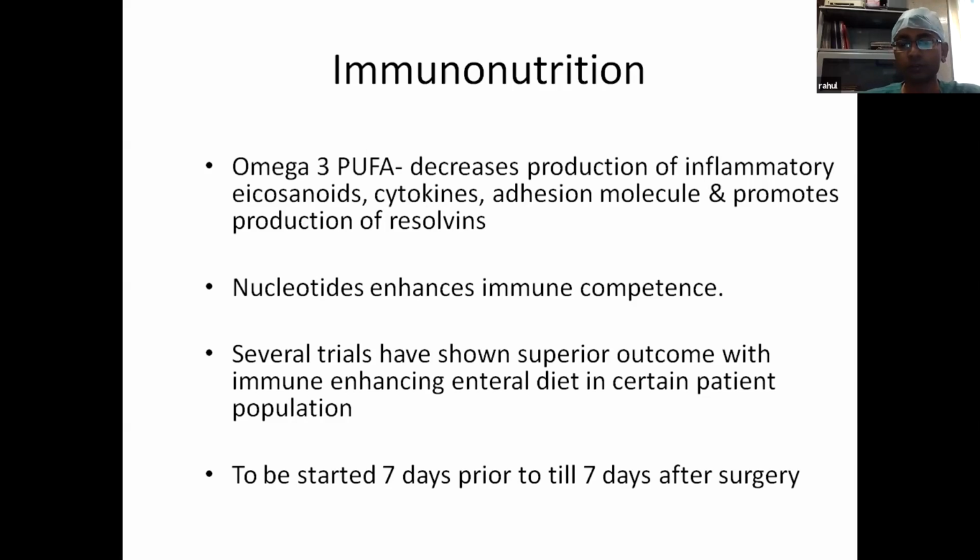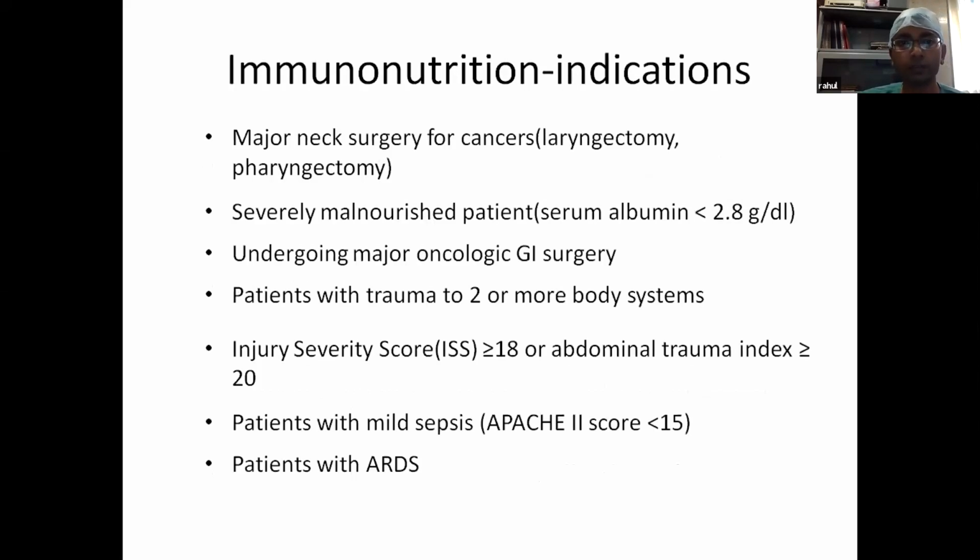There are several trials which have shown that patients have superior outcome in terms of immune response, specifically in ICU patients. They suggest that for patients who are expected to remain in ICU for a long time, it should be started 7 days prior to the surgery and given 7 days post surgery. But the actual benefit is not yet clear, and there are many contradictory evidences which suggest that actually they do not help much.